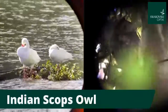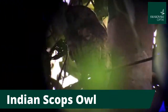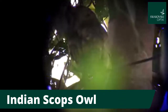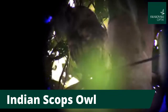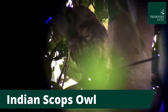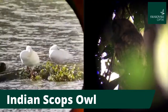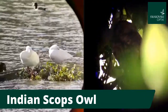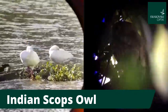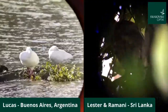Hey, Lester and Ramani, how are you doing there in Sri Lanka? Yeah, we are doing good, but we are having a bit of wind and the leaves and branches are covering an owl that we've tried to focus on. And he's also not cooperating, he's facing his back towards us. So I don't think we can see very much. We can see a little bit of it, the shape of it. But that's nature, sometimes they face you, sometimes they don't.